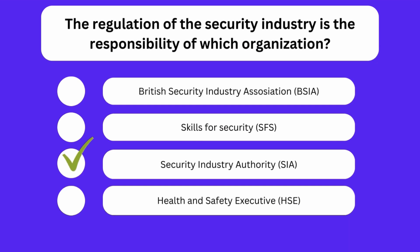Next question is, the regulation of the security industry is the responsibility of which organization? So the correct option is the third one. The Security Industry Authority or SIA is the organization that is responsible for the regulation of the security industry.